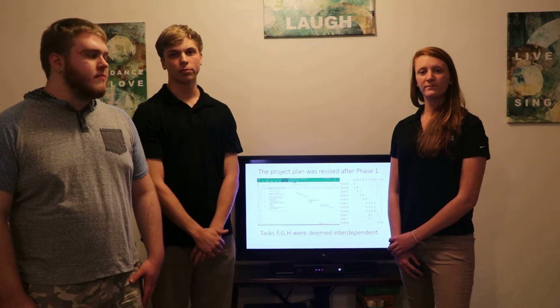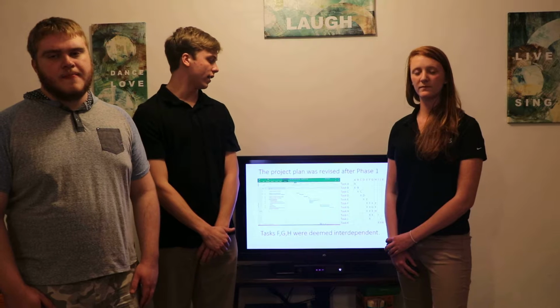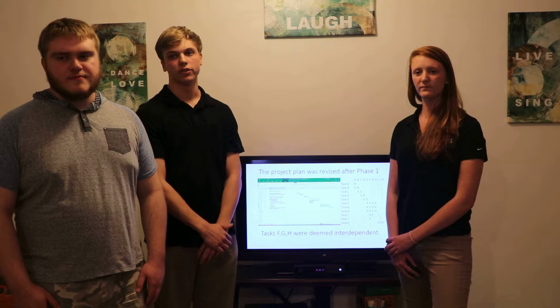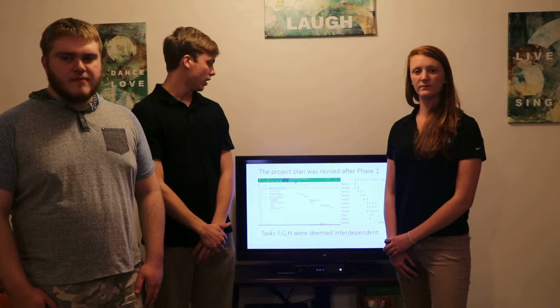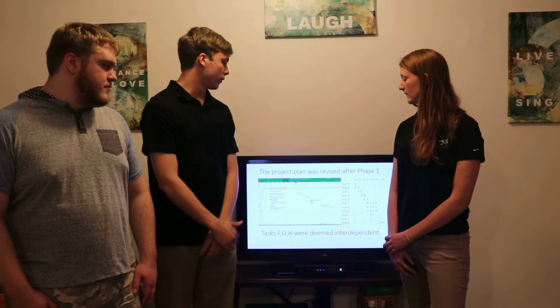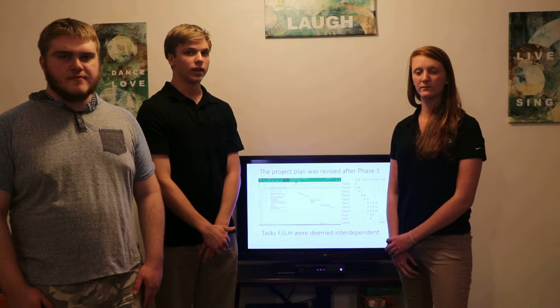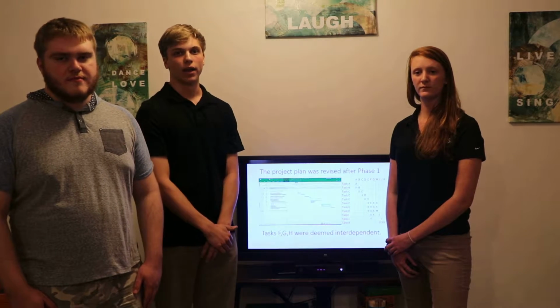So we've revised our project plan since phase 1. Basically, we decided that tasks F, G, and H were interdependent and could be worked on together. And our progress can be shown in the Gantt chart. We've completed 2 out of 3 obstacles and are working on the 3rd. So technically we're ahead of schedule, but we've accounted for buffer time.